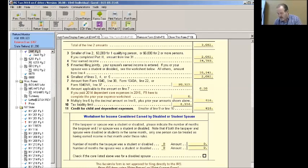13, 17, and 18 have the forms that we were just talking about.